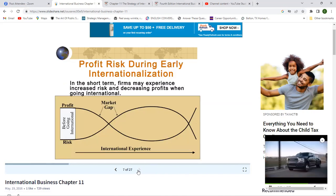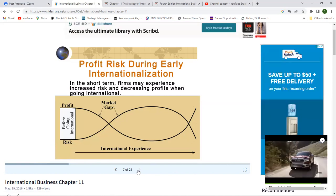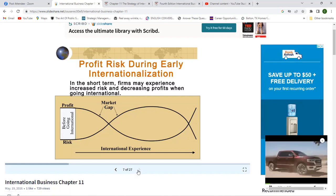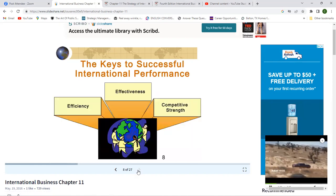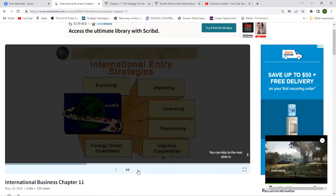Profit risk during early internationalization. In the short term, firms may experience increased risk and decreasing profits when going international. Profit and risk, market gap, international experience. The keys to successful international performance: efficiency, effectiveness, and competitive strength.